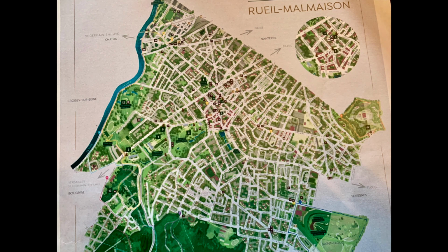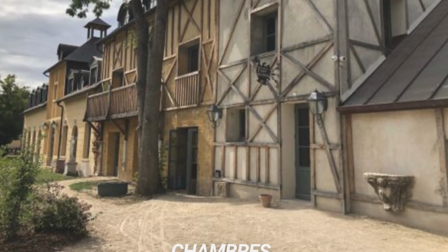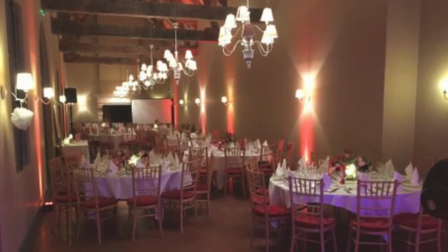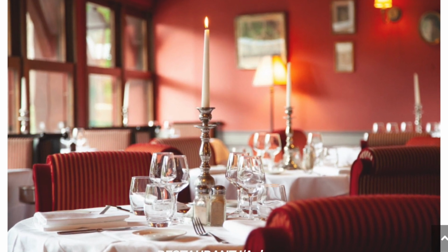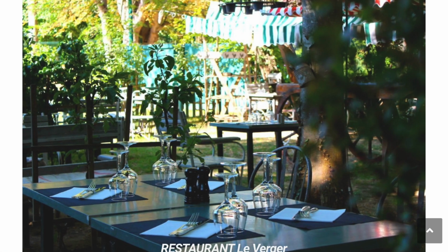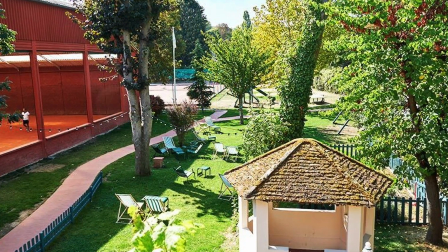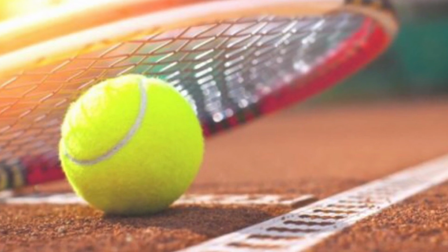I love the hotel that we chose to stay at here because it felt like you were in the French countryside, even though you were only 10 minutes outside of Paris. And there were so many different restaurant options to choose from at this hotel as well. And I really liked that they also had outdoor dining, so that is really nice. And then they also have so many different outdoor activities that you could do, for example, tennis.